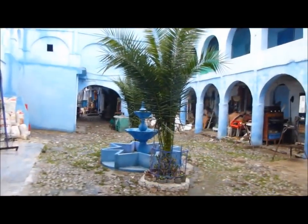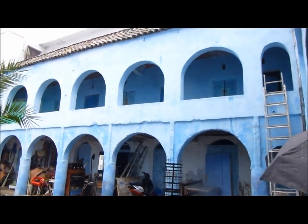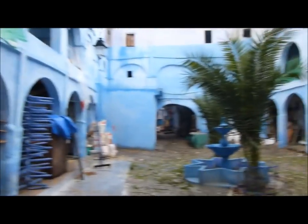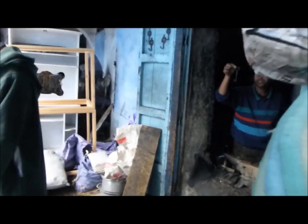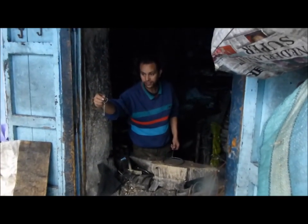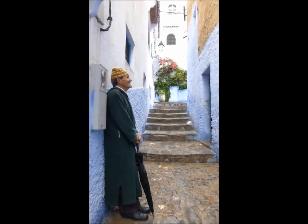Used to be and still is a workshop area. The upstairs would be used for rooms when people would come into town. The donkeys and all would be tended down on the bottom, and the people who needed overnight lodging would be upstairs. And it's still an area where handmade goods are made, and this fellow here is an ironworker, making keys and keychain hooks. This is our excellent guide, Salam.